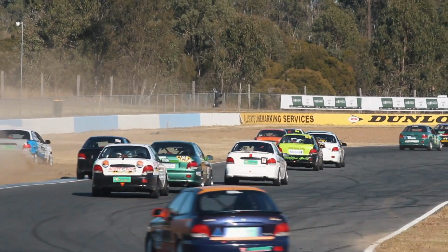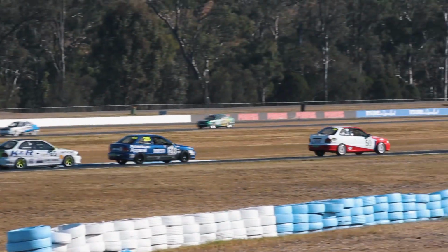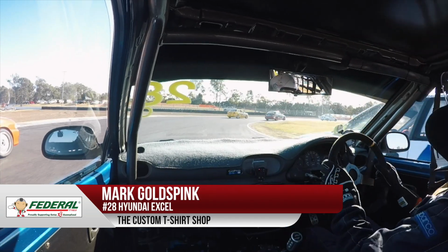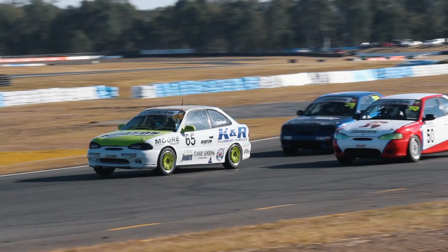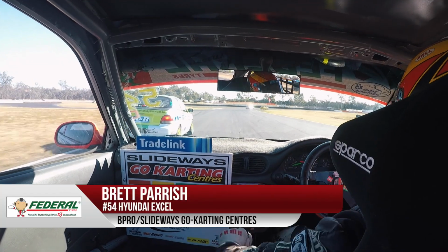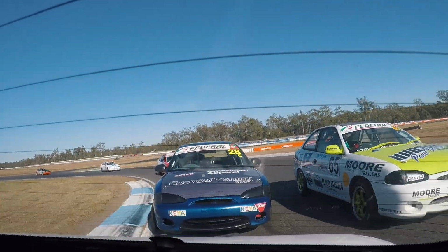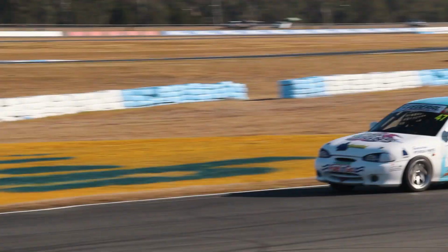He is a driver that has really been at the forefront of this category since it started. Mark Pryor in the middle there in his car, and here's Mark Goldspeak. Again, look at the dive down the inside. That was a hellishly quick move from the K&R plumbing car, and it's great to see him having a red hot crack. Here comes Parrish down the inside again, getting the job done. I'll tell you what, you cannot ask for many more. Look at the amount of leaning that's going on between the cars as they make their way through.